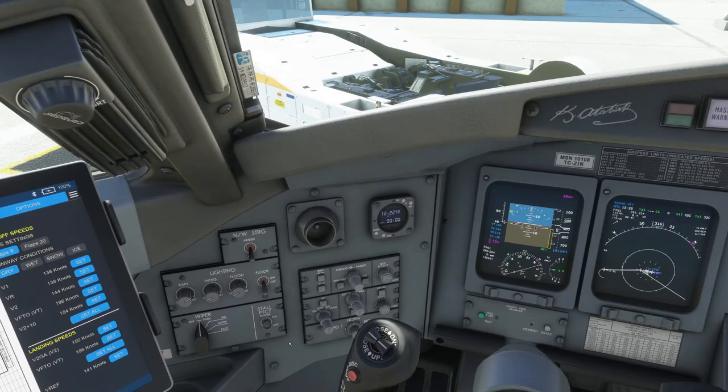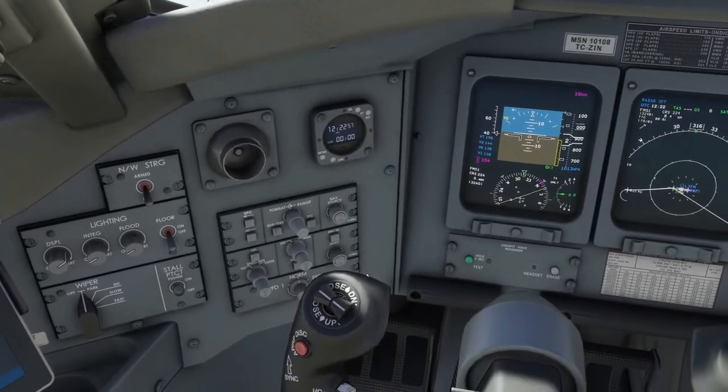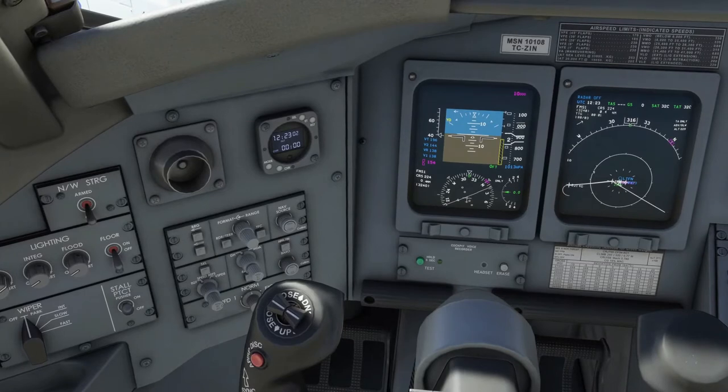We don't need any of these. All right, the nose wheel steering is off. Okay, these controls here, if you want to set the VREF manually, you can do that. We have a decision height here as well. Want to test the radio altitude. That's working. You see it there in that window.